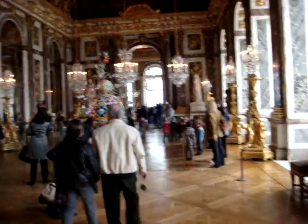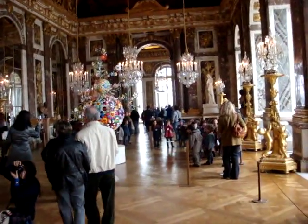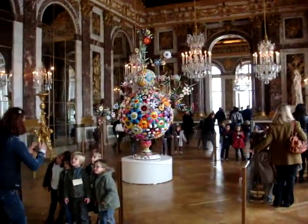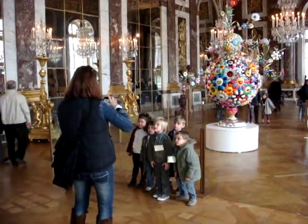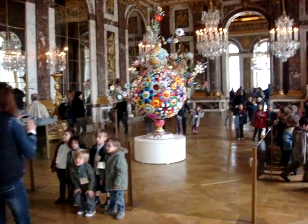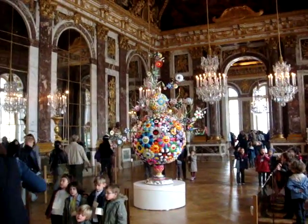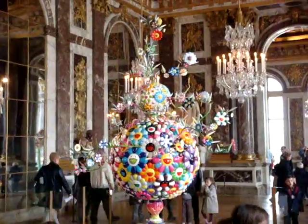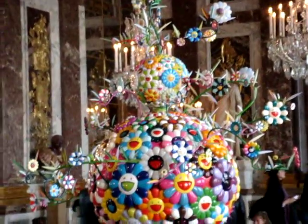It's kind of interesting. There's very mixed feeling as to whether it should or shouldn't be here. The kids find it absolutely fascinating. As you can see, all the kids here on their school trip at the moment, but they've had little rabbits and little people all over the place. But as you can see, it's very colourful, so sure enough, all the kids are quite fascinated by the colour.